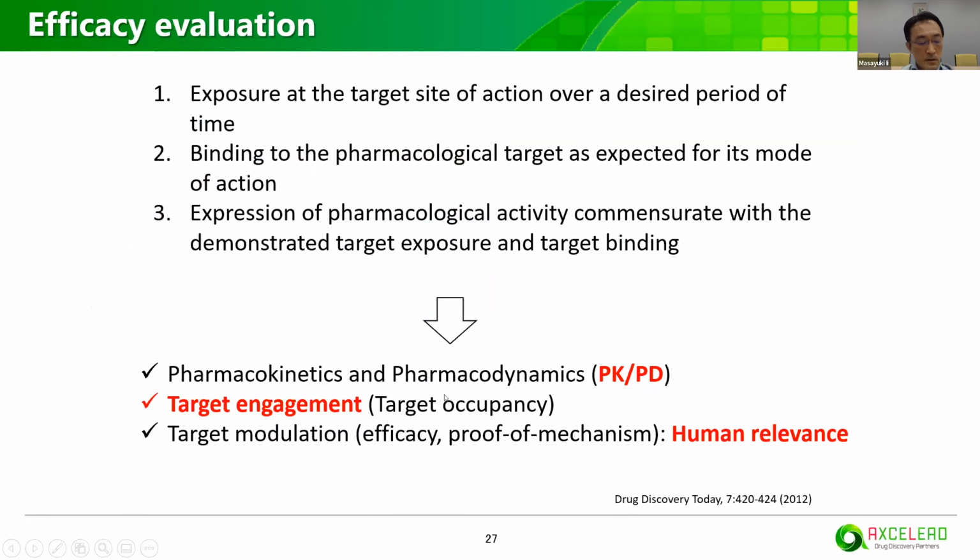As for efficacy evaluation, pharmacodynamic activities are detected with exposure of the drug at the target site, so PK/PD analysis. The other important point is target engagement. Binding to the actual target is really important because if it doesn't show target binding, it may cause off-target effects and safety concerns. The third one is target modulation. We have to know the actual proof of mechanism of action. It is really important to understand whether the actual efficacy is human relevant or not.